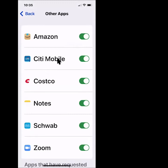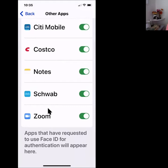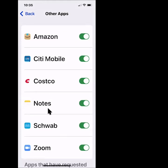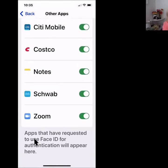Wow. Citi, mobile, Costco, that's a credit card. So all these things will use my facial recognition, including Amazon. That's pretty cool. Can you add some apps? Well, look at the bottom. Do you see this? Wow. Apps that have requested to use Face ID for authentication will appear here.